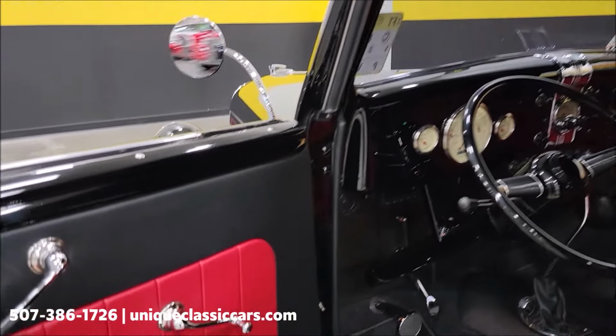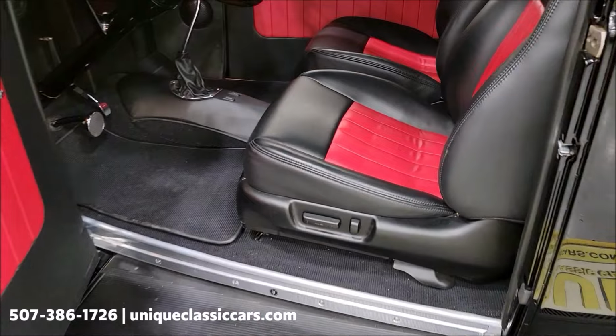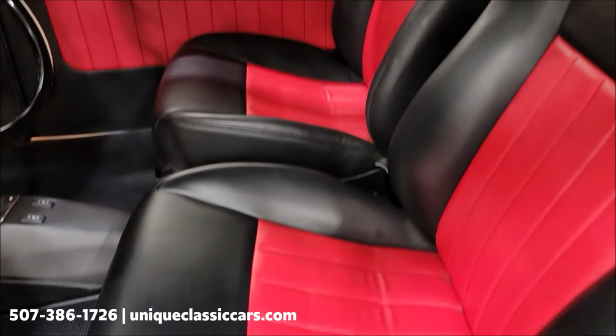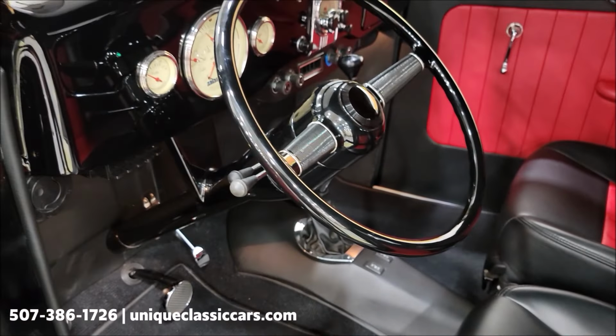Now, as far as the interior door panels, continuing that black and red theme. Why not put some luxury amenities in here also? Power seat. It also has heated seats or seat warmers, high and low there, as you can see. Again, I mentioned the tilt column.